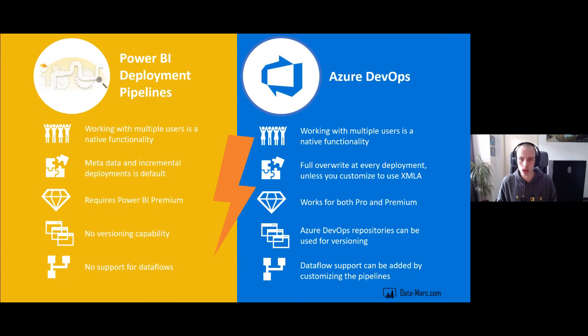So how do these two solutions relate together? So we have Power BI deployment pipelines on one side and Azure DevOps on the other side.